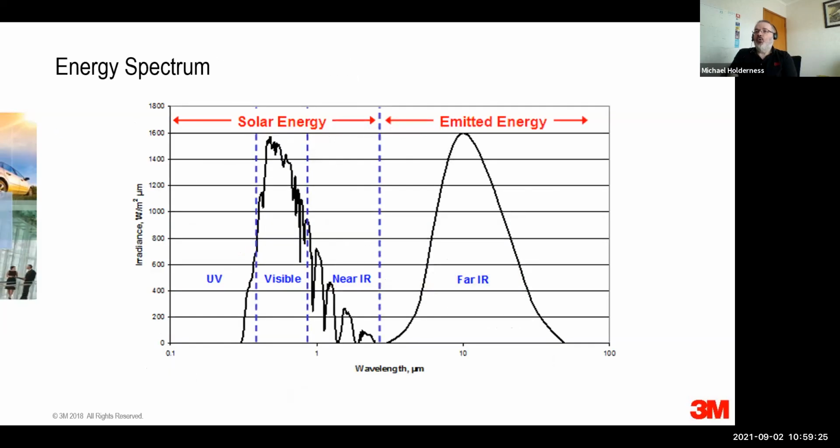This is a really important graph to understand, and I'm going to explain it fairly carefully. This line here is the energy from sunlight. So we've got a little bit in the UV. This is what will burn you. This is what will give you sunburn. This is the visible part of the spectrum, and this is heat from the sun. Then about this point, the heat from the sun stops.